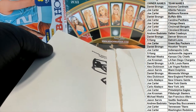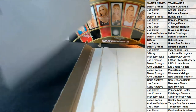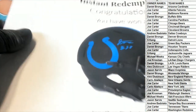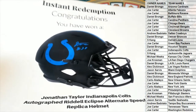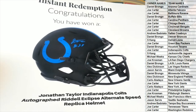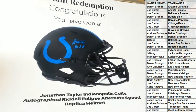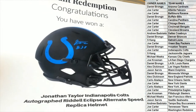Uh-oh, what is this? What is this? Oh! Congratulations, you have won a Jonathan Taylor Colts autograph Riddell Eclipse alternate Speed helmet. All right. Say that 20 times fast. My goodness.